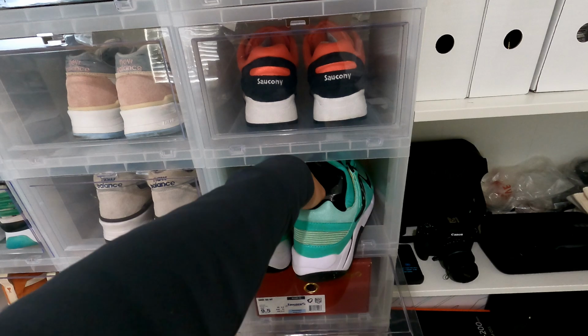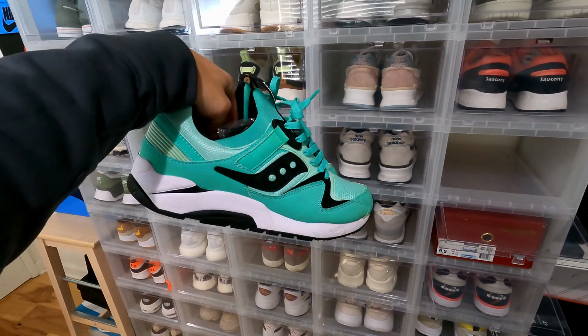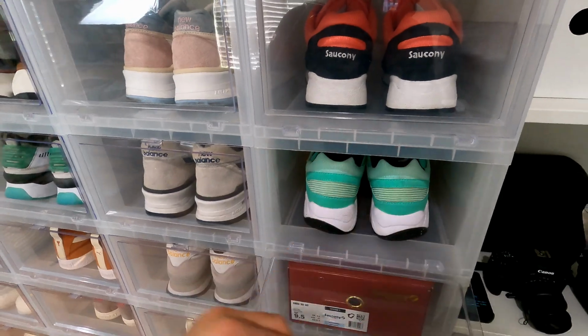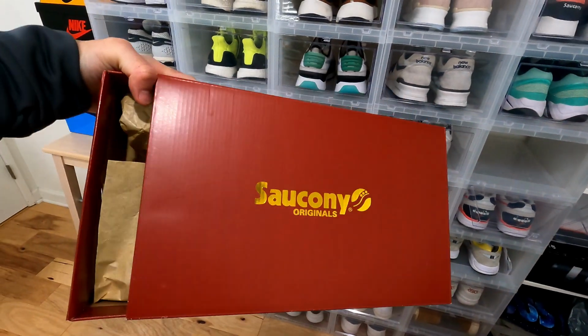Next up here are Saucony Grid 9000s in the bright mint. Just a less popular brand that needs more love, but I really like these a lot. Another pair of Sauconys. I have these in the box still because I actually like the box a lot.